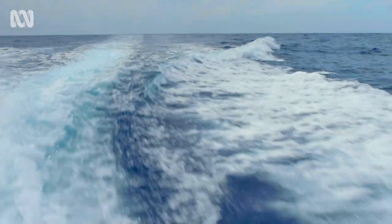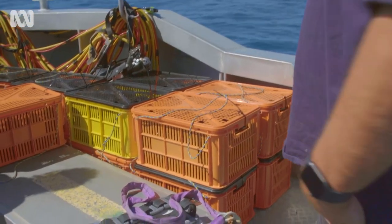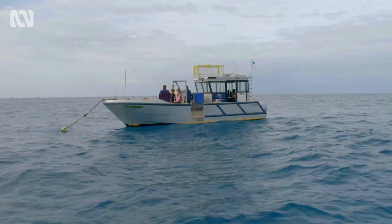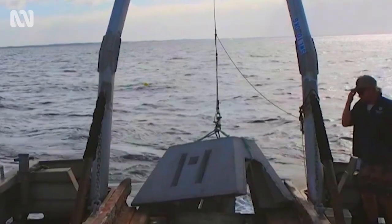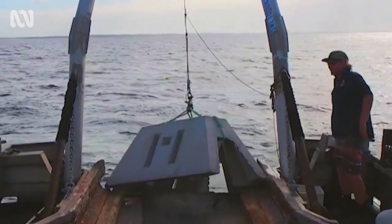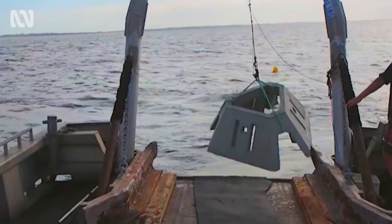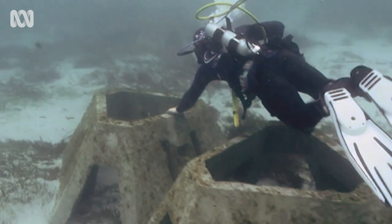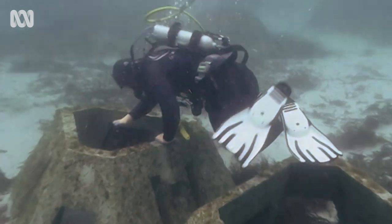Before Brad started chucking crates of wine overboard, he was wild harvesting abalone. There was an opportunity to create something by building our own reefs in an area where abalone would grow naturally if only the habitat was there. And in 2014, we started building the reef here and created a fairly exciting new business for Australia. So we're the world's only abalone ranch. There's no one else doing what we're doing.